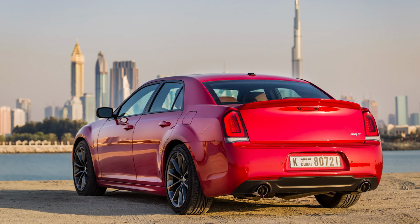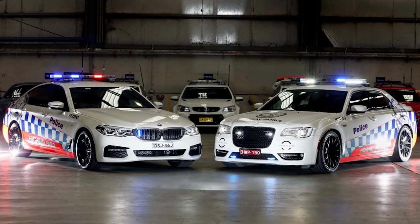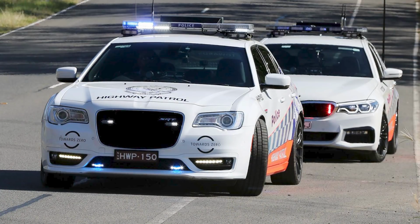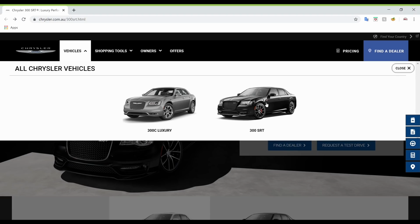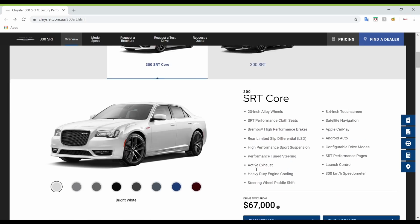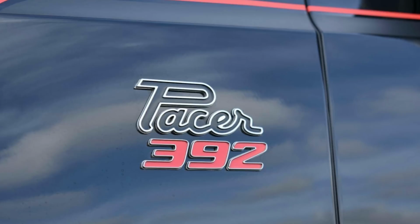The 300 SRT is here to stay, at least for now, in Australia, as the New South Wales Police Force has signed a deal to add these SRTs to their fleets as highway patrol cars, so the speeders better watch out down under. To the rest of the regular customers, Australia offers both a 300 SRT and an SRT Core, which is intended to be a more affordable and bare-bones model. There's also a limited edition Pacer model, which we'll go over later on in the video.